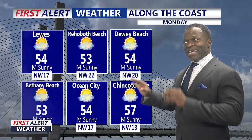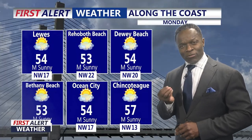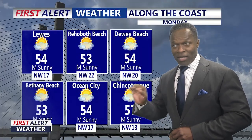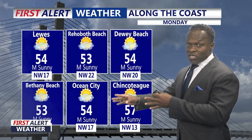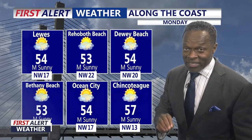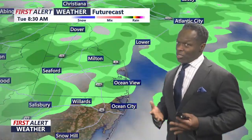temperatures in the 50s. Now, when you look at these 50s, take it with a grain of salt. A lot of salt, because it's going to feel more like 43 instead of 53, 44 instead of 54, and that's at the peak of the day, the warmest part of the day. So you're still going to need to dress in layers.